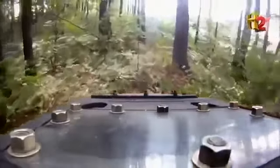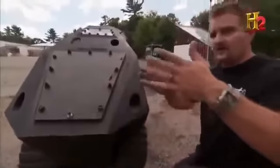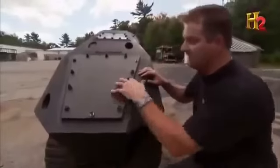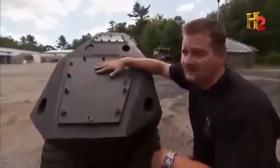The shape of the Badger's front end is crucial to its success in the field. The more angled this vehicle is to the person that's shooting at it, the better it's going to be at deflecting bullets. Here we have a 50 caliber armor-piercing round that just barely made it in and then ricocheted out. Here we have an AK-47. Those are very, very powerful rounds. Handgun round won't even mar the paint on this.